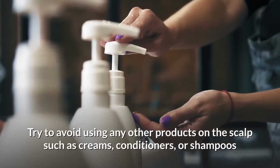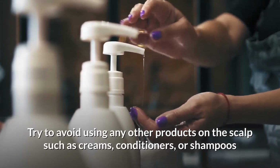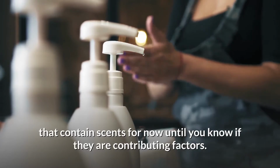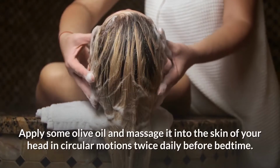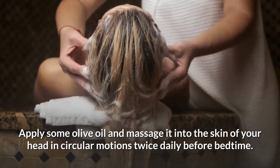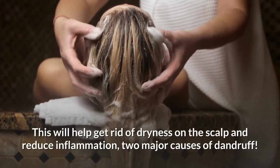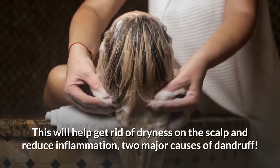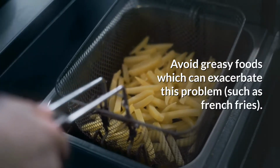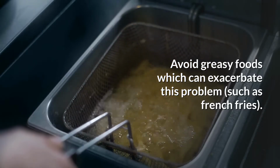Try to avoid using any other products on the scalp such as creams, conditioners, or shampoos that contain scents for now until you know if they are contributing factors. Apply some olive oil and massage it into the skin of your head in circular motions twice daily before bedtime. This will help get rid of dryness on the scalp and reduce inflammation, two major causes of dandruff. Avoid greasy foods which can exacerbate this problem, such as French fries.